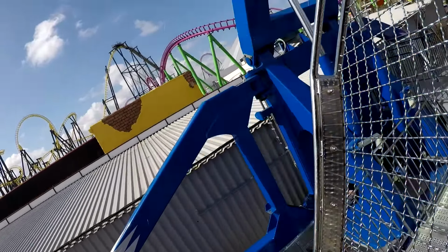Off we go. Good stuff on here, a bit of interaction over the speaker system. Rhombus, let's go. The trains look really fresh. Really like this, it's a lot better. Wow, it soon gets going, this does.